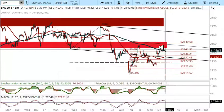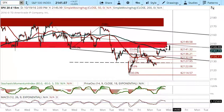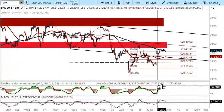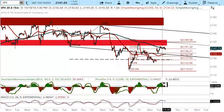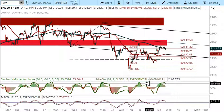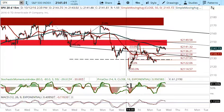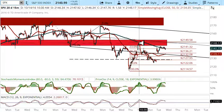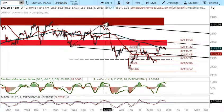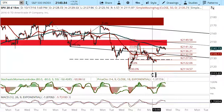So you can see we ran into some resistance here. This is on the 15-minute chart, but we don't really have any bearish divergences in place. You can see where we made the high was where the high was there. Does it have to have a divergence? Well, this gap up didn't have one. It failed. This gap up didn't have one. It failed. So we may not need one.